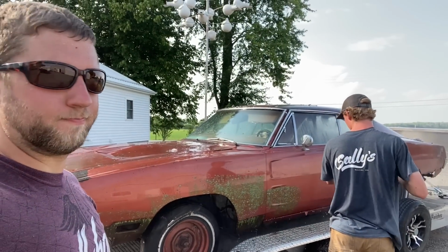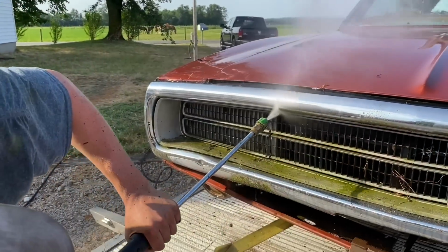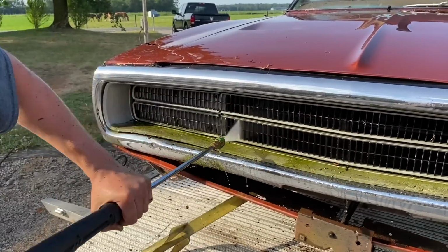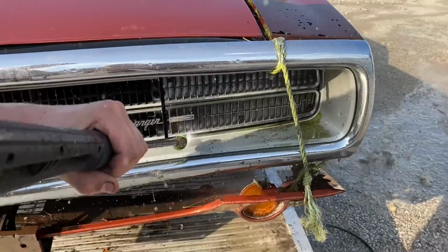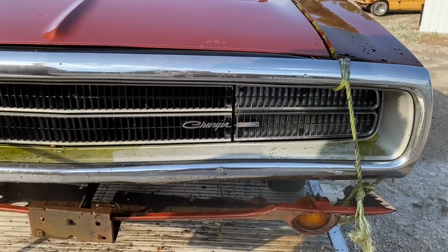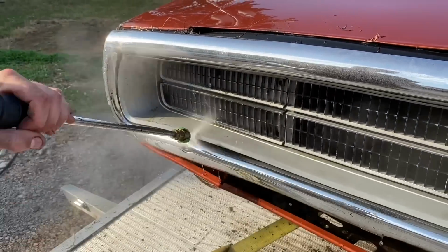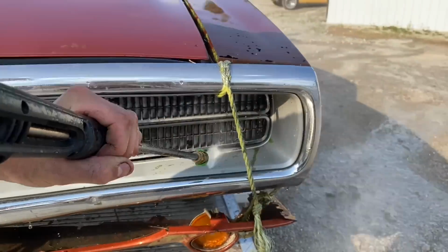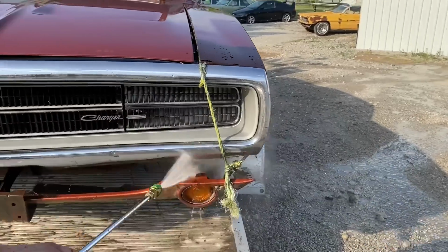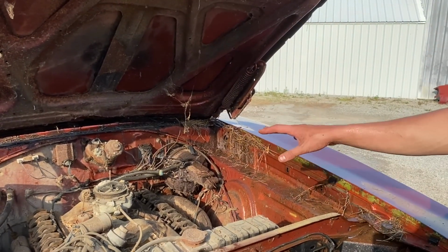My OCD is killing me because he keeps missing spots. I think we should put some valve covers on so water doesn't get down there.